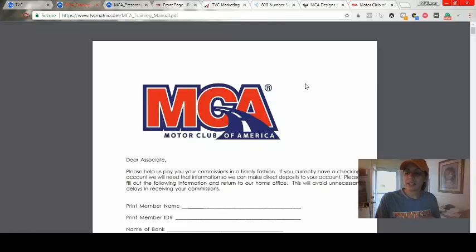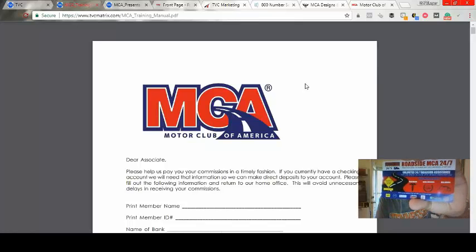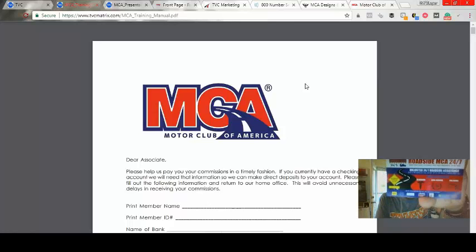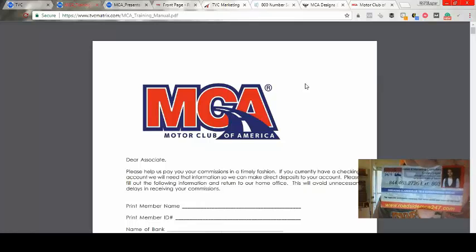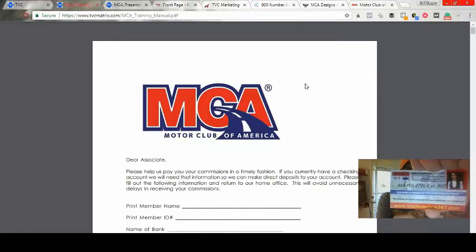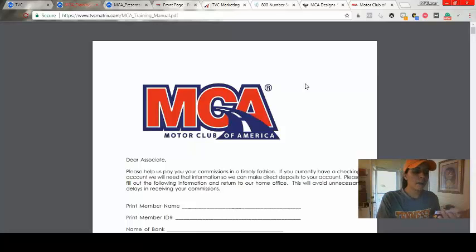But here's the business card that I have. Like I said, I have my own brand name and my own logo, and it shows you exactly what you can expect with the membership. On the back, I have my picture and my extension, and then something really important. I don't know if you can see that, but it says my role in Roadside MCA, which is my business, is sales and marketing.